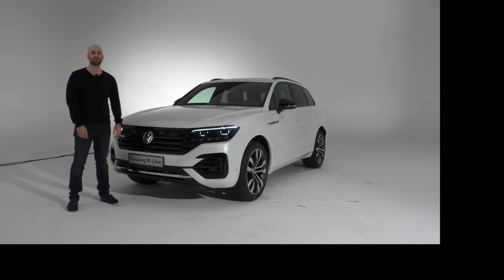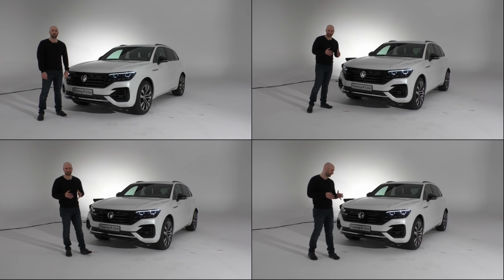Welcome, as promised on the 23rd of March, to the world premiere of the brand new Volkswagen Touareg.